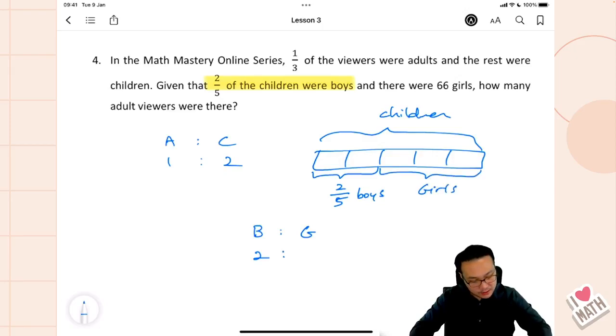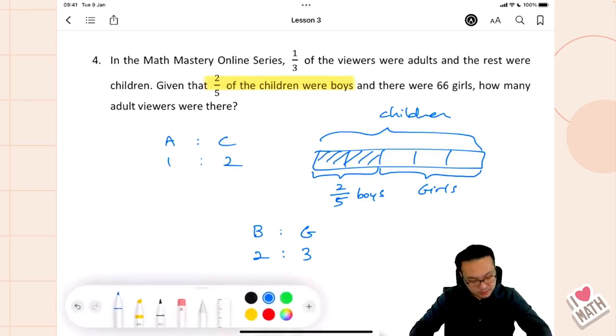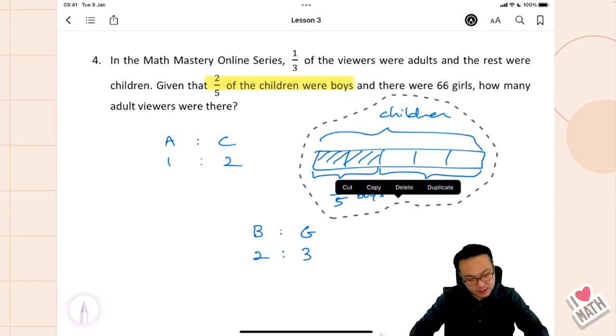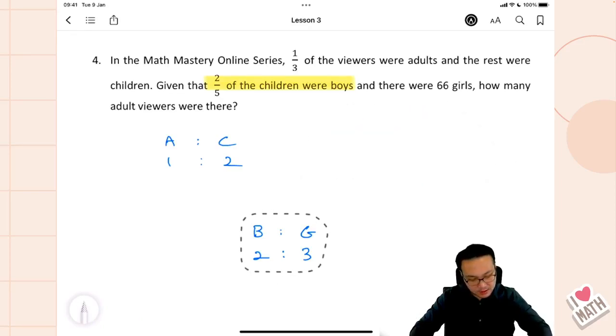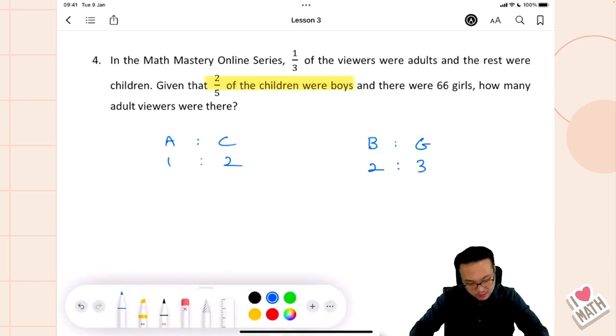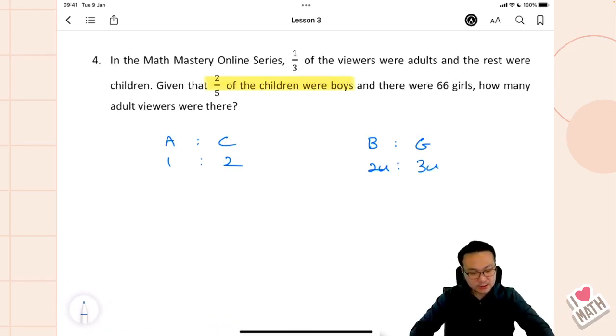There must be 3 units of girls. So 2 out of 5 are boys. The rest of them are girls. So there are 2 units of boys, 3 units of girls. Let me delete this and put my ratio up here. Now I know that there are 2 units of boys, 3 units are girls.